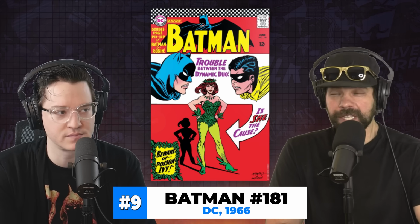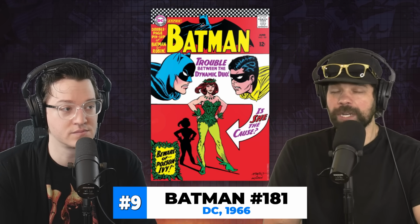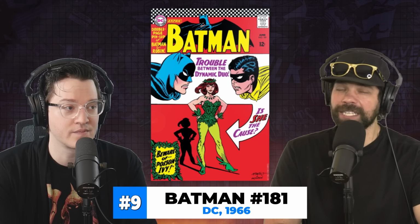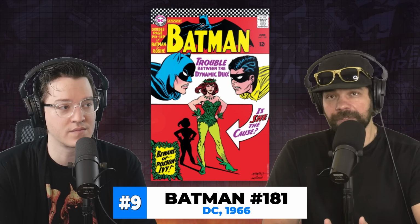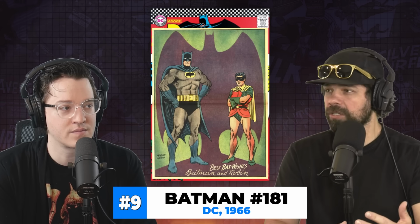Number 9, Batman 181. First appearance of Poison Ivy. This book is notoriously difficult to find in grade. The red on it would rub pretty often and cause a lot of color loss. And the other thing is this book is tough to find complete. There was a pinup poster as a centerfold of Batman and Robin that would be removed quite a bit by collectors and actually people, young children who read and bought this book off the newsstand.